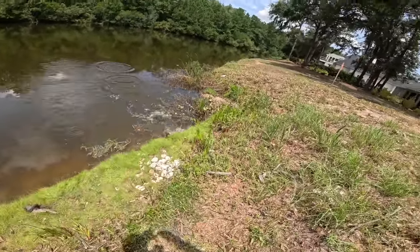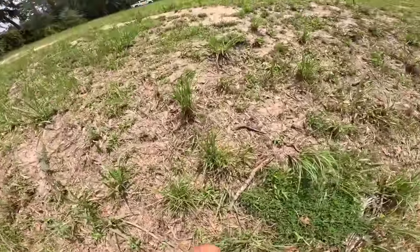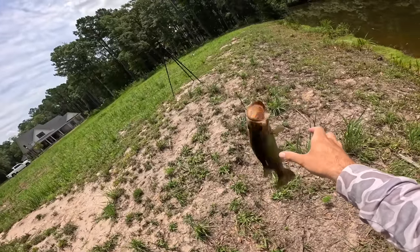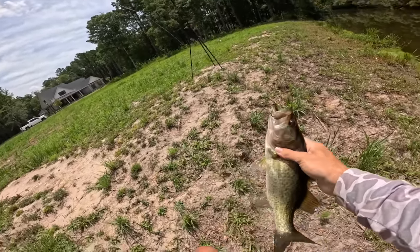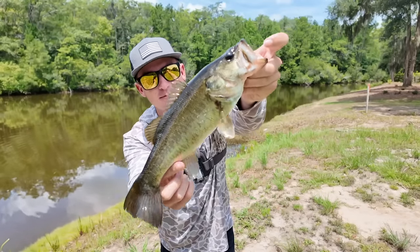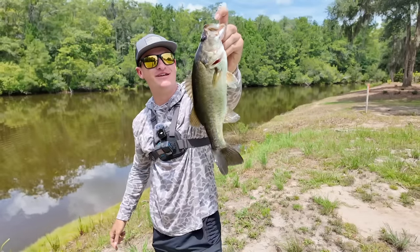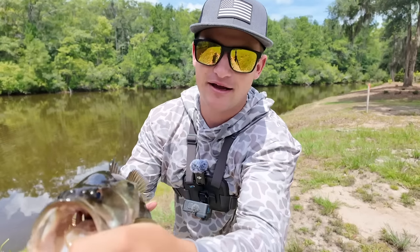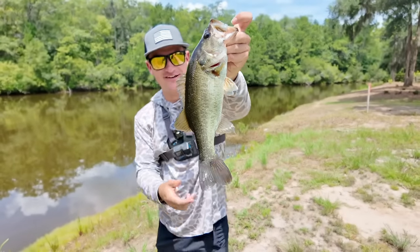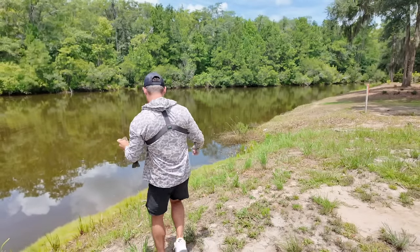There we go. Come on, baby. Let's go. Not a big one, but man, she slammed that crawl. There we go, boys. Not a big one, but that is fish number 3 on bait number 3 on pond number 3, baby. And look at that eye on that fish right there. You see that? Oh my goodness. Thank you, baby. Let's go.